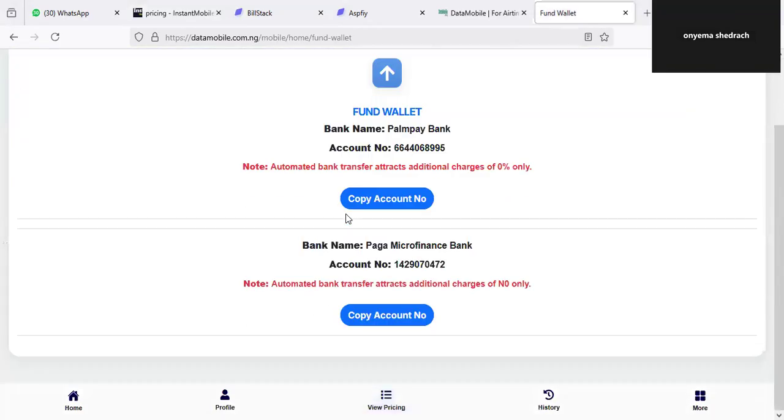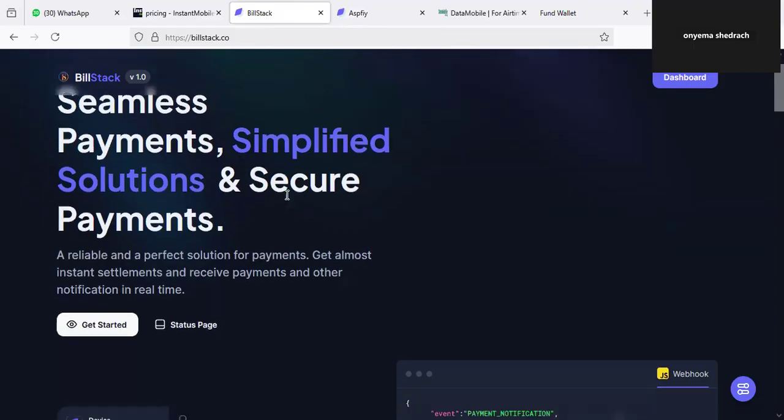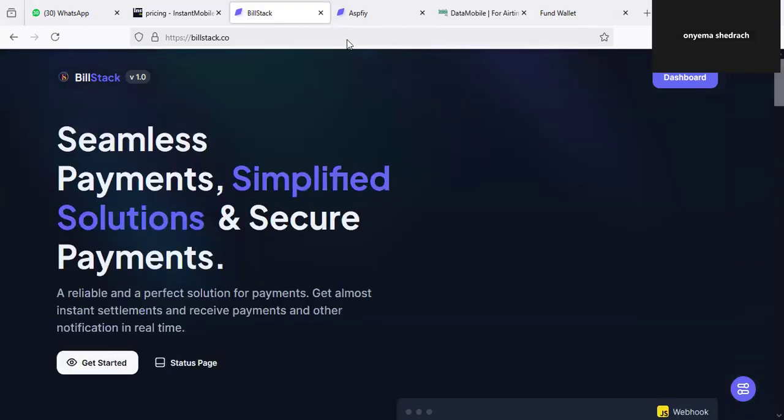One of them is that you need to validate the account with your payment gateway. In this regard, your payment gateway is Aspify or BStack, as the case may be. Now, for these two companies to enable you into their program, you need to validate your business. One of the criteria is that you need to have a Kuda bank account, which of course is also free. Registering with these two companies is also free. If you want to have a Kuda bank account, it's also free. You can download it on Play Store. I think we made a video on the channel before, so go through the video to see how to download and open a Kuda bank account.